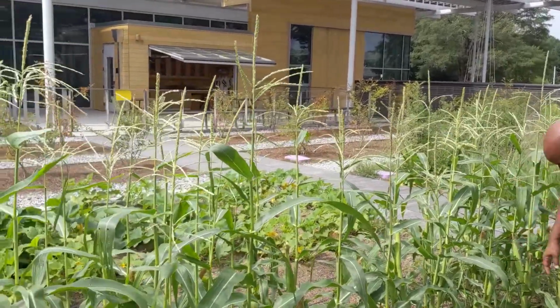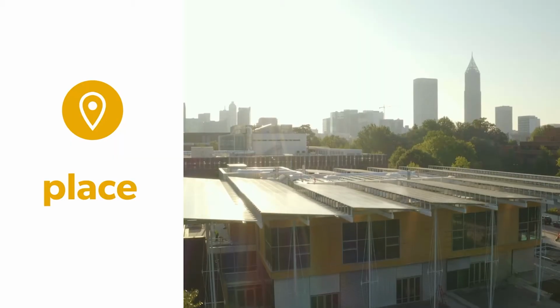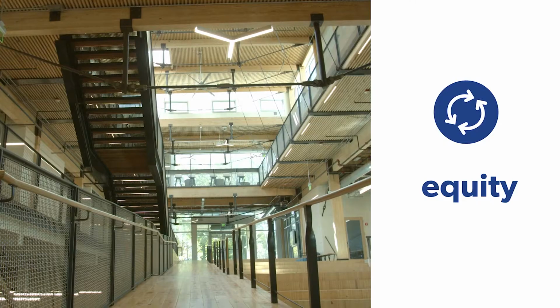Therefore, the Living Building Challenge is framed around 7 performance areas called petals. They are place, water, energy, health and happiness, materials, equity, and beauty. And the requirements of all 7 petals have to be met to achieve full Living Building Challenge certification. That's why it's called a challenge. And it makes sense that all of the requirements have to be met.